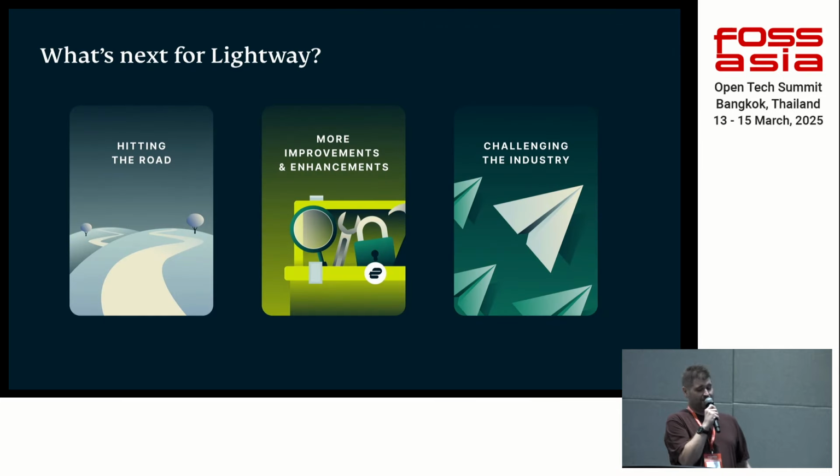So what's next? Well, we're hitting the road, part of the reason why we're here. Hey, I'm actually pretty good for time for once. So we're in FOSSASIA, obviously. We're also going to be at Rust Asia in a few weeks. That's in Hong Kong, but if anyone's interested in going there or is going there, we'll be doing some more talks on this, and all of our team will be milling around. So if you are interested in Rust in general, there's a lot of people there who'll be happy to talk to you. We have more improvements and enhancements planned.